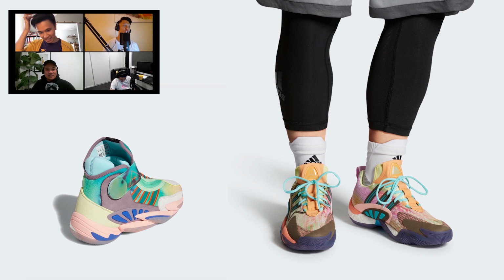But I wish that they would just do one simple colorway for the high tops, like a black one with a crazy color sole or something. Just so I can match my socks and my uniform, man. Come on, Pharrell. You're too colorful.